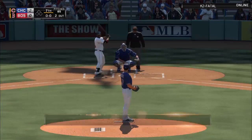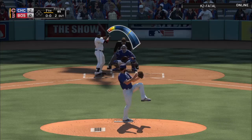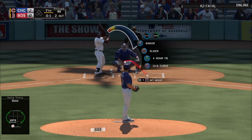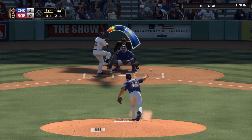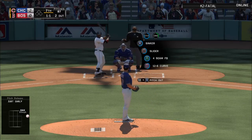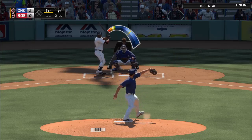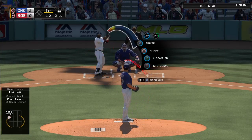Jackie Bradley Jr. digs in. He was sat down on strikes in his last at-bat. Well, at the very least, he went down hacking. Striking out is one of the many frustrations that go along with hitting, and you have to accept that it's going to happen sometimes. That misses wide. 1 ball and 1 strike. And he'll fall behind now to 1-2.